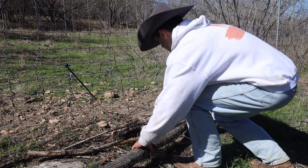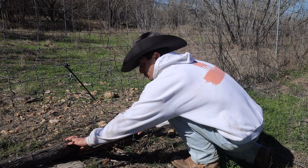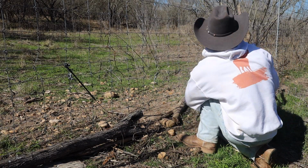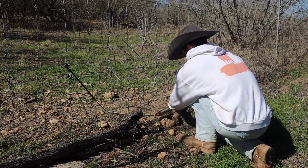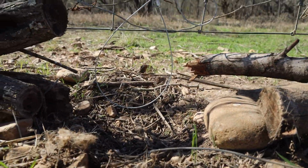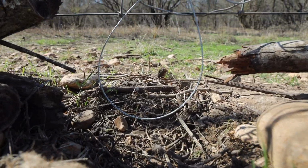Some pretty good logs here. We'll put this one right there. Block that area off. Put this one right here. Block this area off. Block the area there. That's the actual hole where they have to go through. And they're gonna get snagged right there.